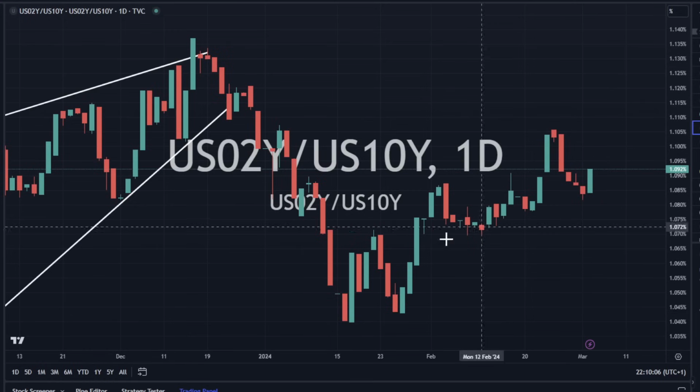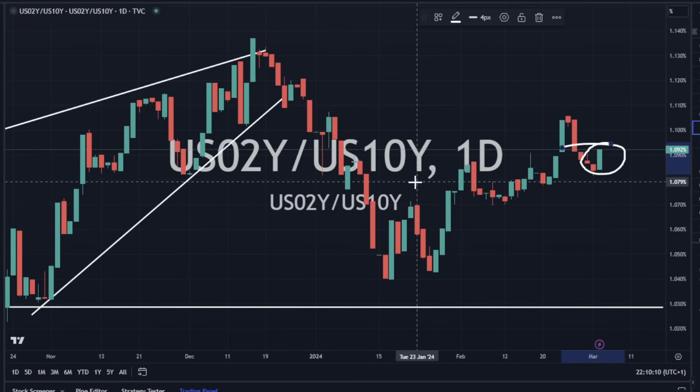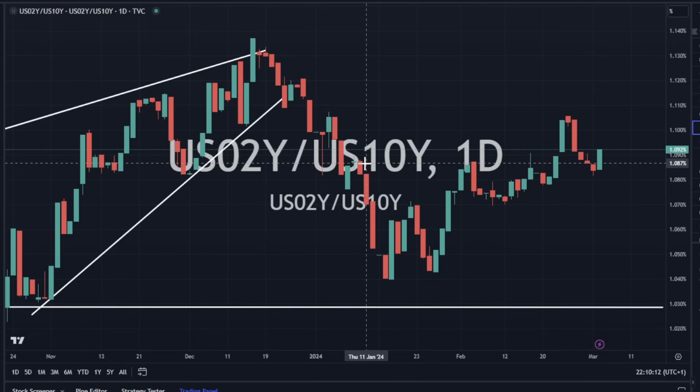And then the 2 and 10-year, surprisingly, it's still inverted today. It inverted further today. And gold just didn't care. It said, I'm going higher. I don't really care about this.